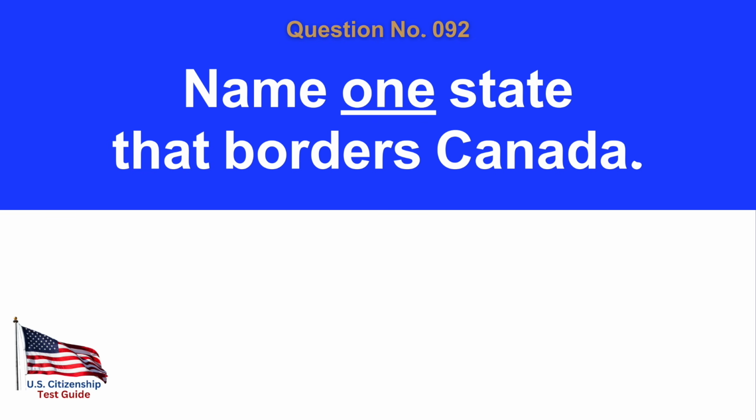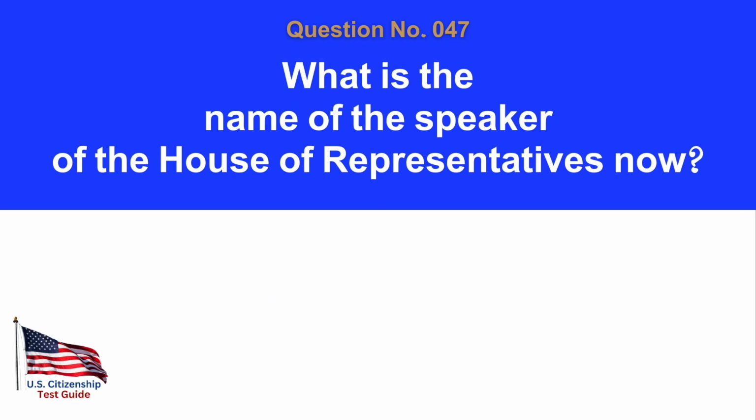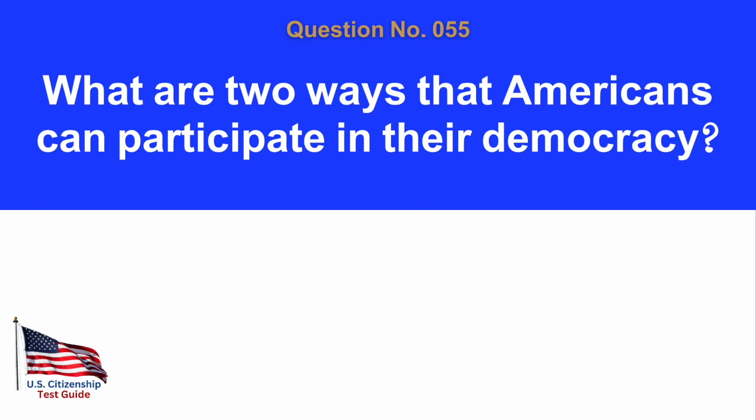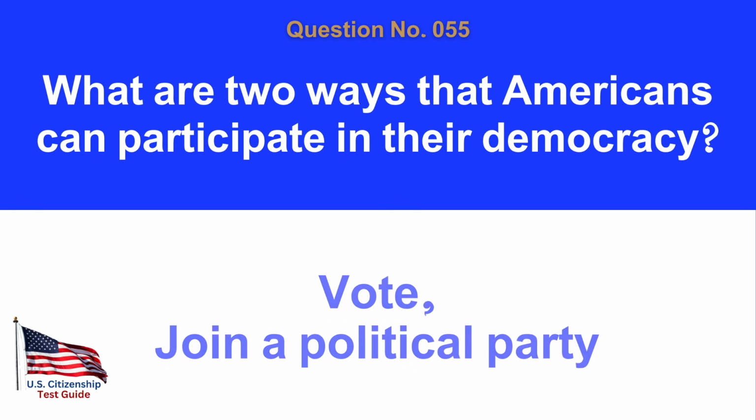Name one state that borders Canada. New York. What is the name of the Speaker of the House of Representatives now? Mike Johnson. What are 2 ways that Americans can participate in their democracy? Vote. Join a political party.